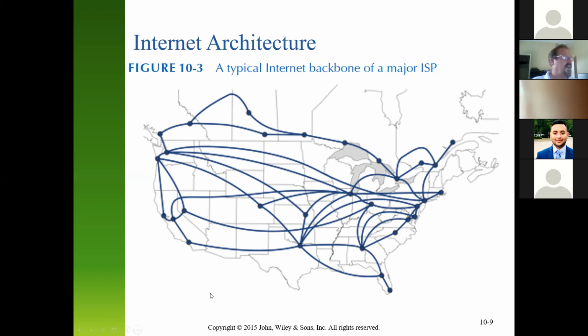Take a look at geographically. Oops, I'm sorry, I keep hitting that. Would you agree that Dallas is more central to the United States than Houston is?